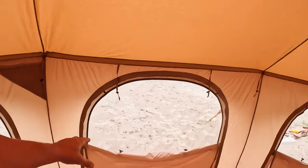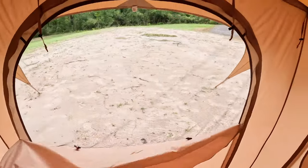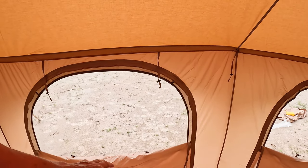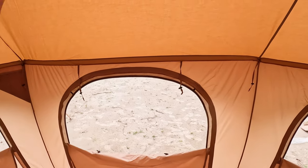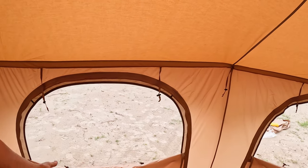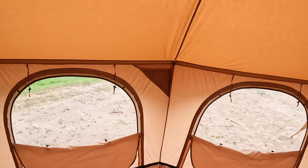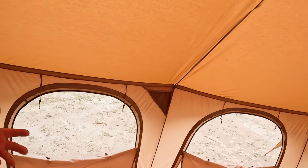I really like that all of the doors open, the windows open in. On a couple of the tents that I've looked at, you have to go outside to open the window, and if you're in bed and the weather's nasty, going outside to close the window, that's not any fun.